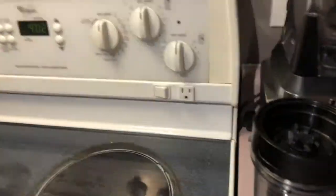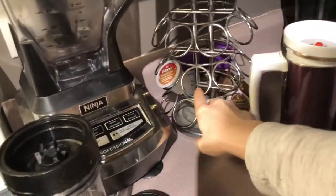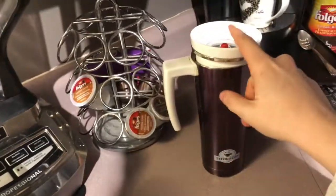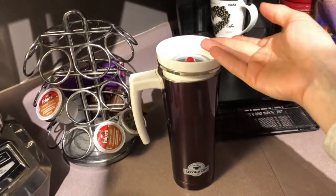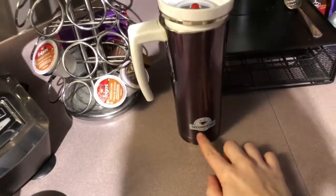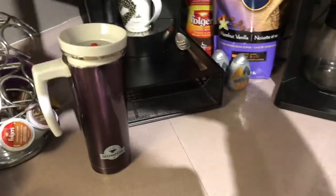And on Thursdays, because I can't sit in class with a coffee, I usually make a coffee from home too. So I leave my thermos out, and oh, we're almost out of coffee. Yeah, I just make one in the Keurig, and this thing keeps it hot all day, so I can sip on it while I'm driving to school, and then put it in my locker, and when we get a lunch break, I can finish it, and I can have it on the way home and everything, and it's great. So, yeah, that's pretty much all I had to get ready.